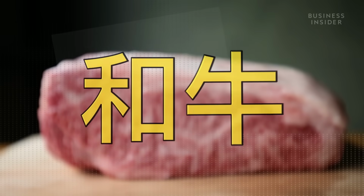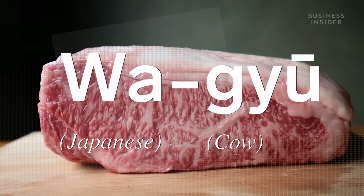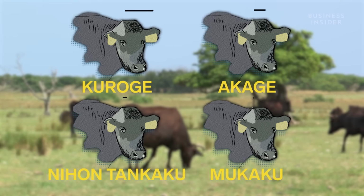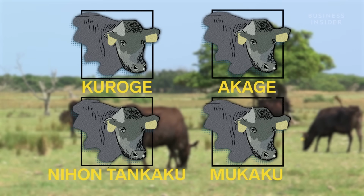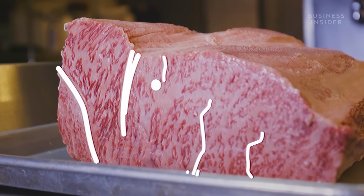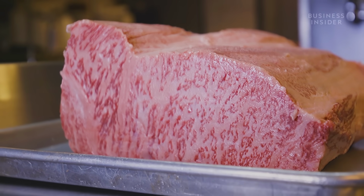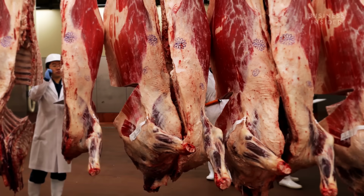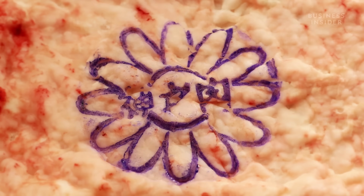The term Wagyu literally translates to Japanese cow, and it generally refers to 4 main breeds. These cows were bred for physical endurance, giving them more intramuscular fat cells. The fat is distributed more evenly throughout their muscle, which is why Wagyu beef looks pink and tastes so tender. And the Japanese government tightly regulates Wagyu production to protect the value and quality of the meat.